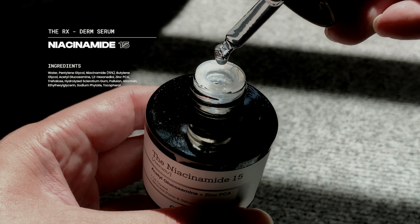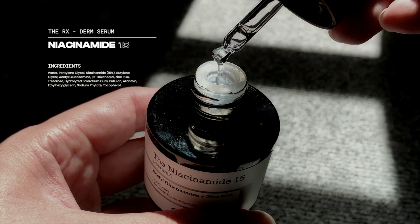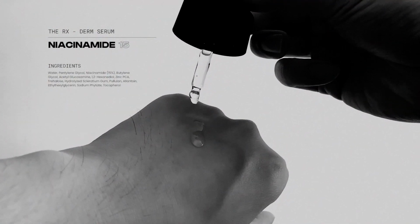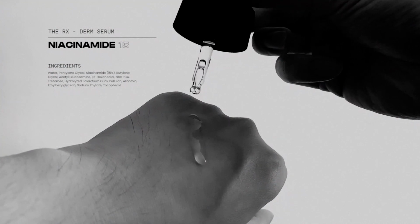On the main label, it is stated that this serum also contains zinc PCA, also known as zinc salt. Zinc salt is known to treat acne and reduce sebum production. This serum is basically designed for me and my skin concerns. Thank you, CosRx. It's perfect for those with oily skin that produces excessive sebum. It sinks quickly into the skin.